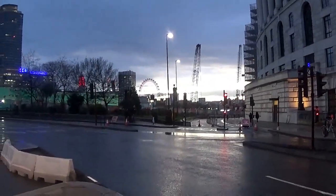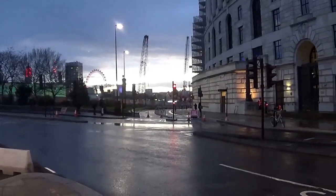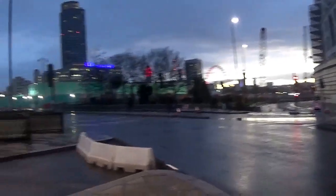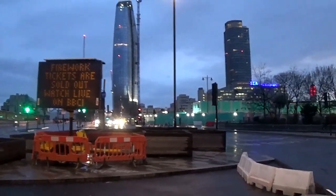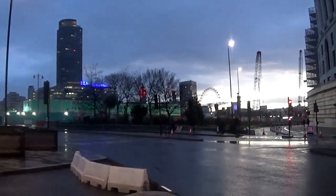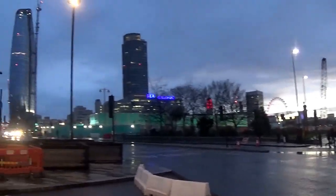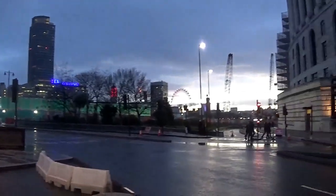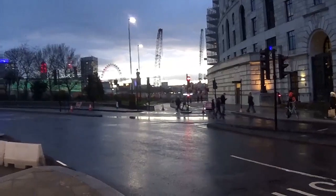Won't hear the music though. But we'll definitely hear the fireworks. But I mean, literally, we won't be able to get beyond this point. All the way along here, all the way down that way as well. And if you go down that way, the cordon is even wider around it, so you won't get anywhere near it. And of course, then you've got all these big, massive buildings in the way. So this is probably going to be the best vantage point, I think.